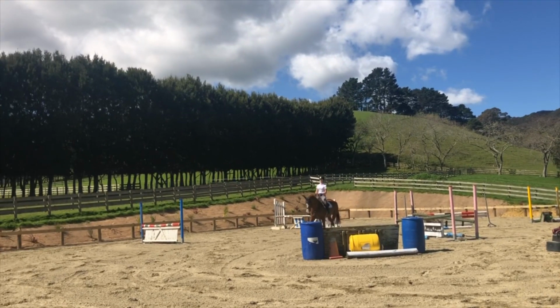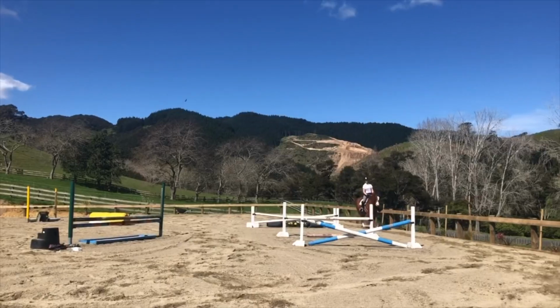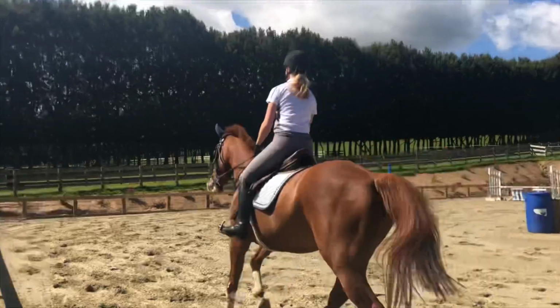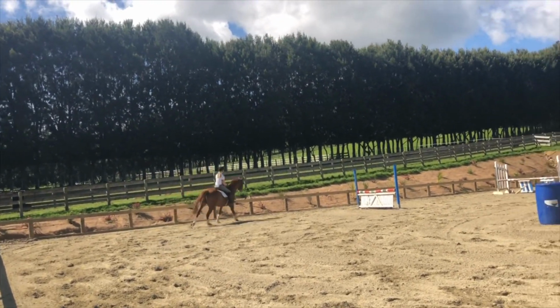The main thing about him was he apparently was quite spooky. I didn't find him spooky at all, but this was him at home. You can tell he had a really nice canter. He did drop his shoulder a bit and tuck himself in a little bit. Yeah, just watch his.